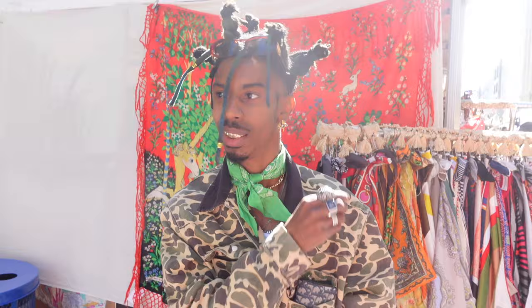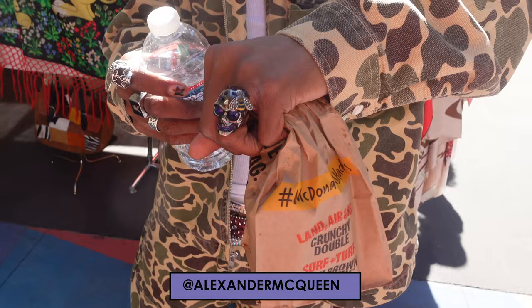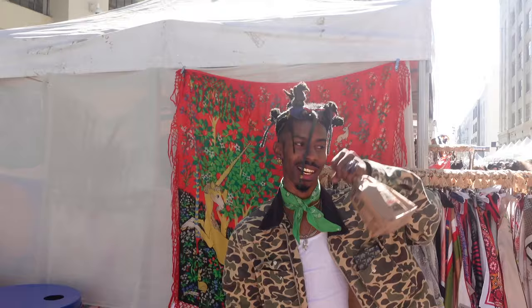And these earrings come from Heaven. Heaven by Marc Jacobs. Is the other one Heaven too? Yeah, they're both Heaven. This is Vivienne Westwood here. Hysteric Glamour. This is just like a throwaway. And this is Alexander McQueen. And I love the McDonald's accessory. You gotta have your McDonald's, man.